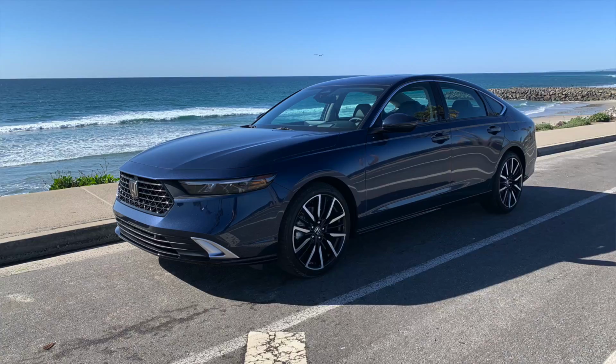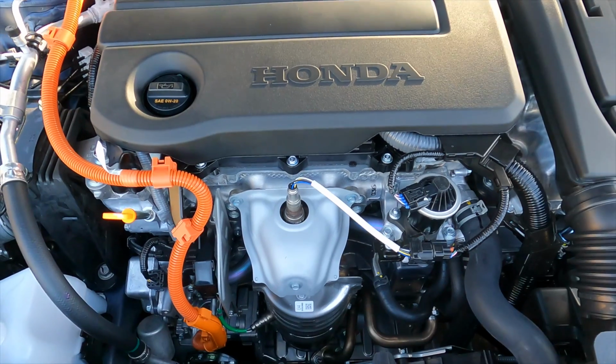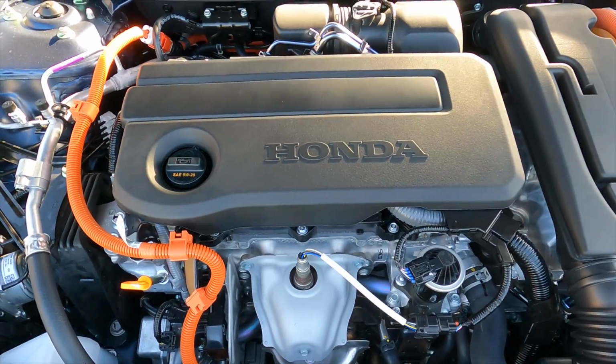All right, let's dig into the powertrain. Just like the Honda Accord, there are 2 powertrains offered. In fact, they're basically the same 2 powertrains that are offered in the Honda Accord.